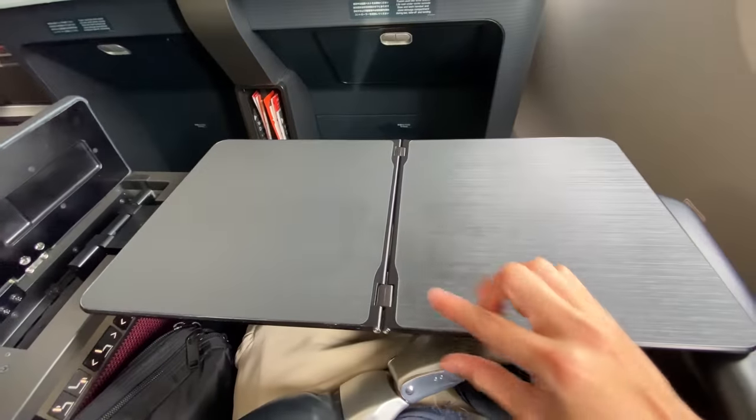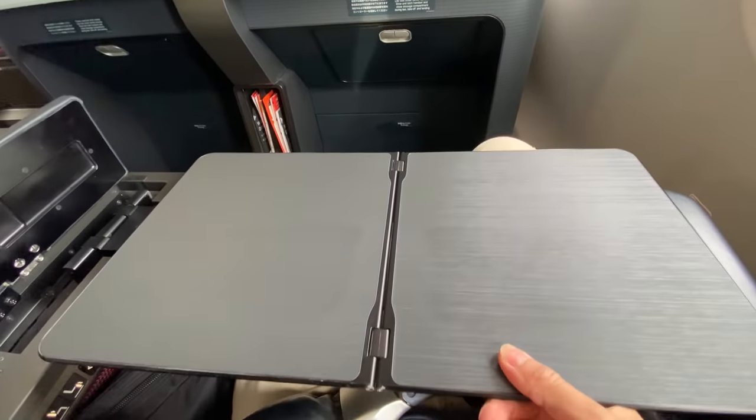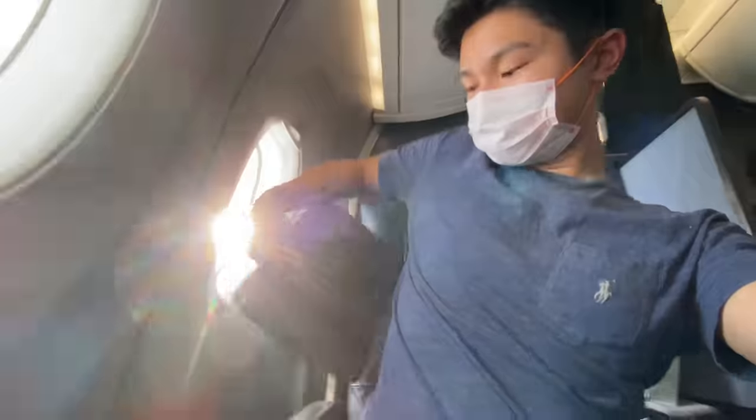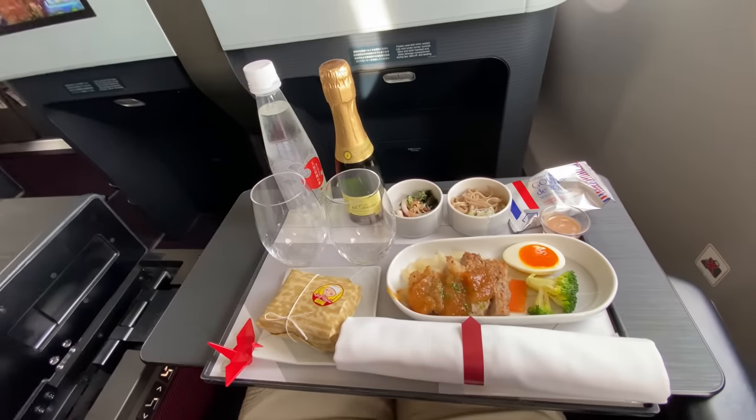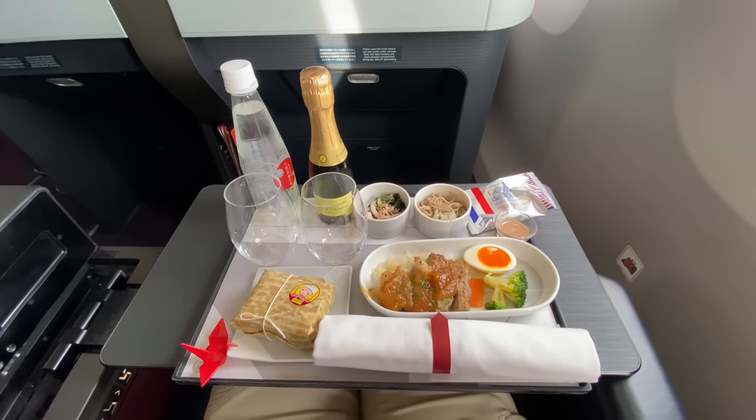You can move the table back and forth, but it's still going to block your way to the aisle during meal service. I'm just going to put my back pillow behind my back. It's so comfortable. So meal has been served and everybody's getting the same meal. And let me tell you, this is one amazing meal.